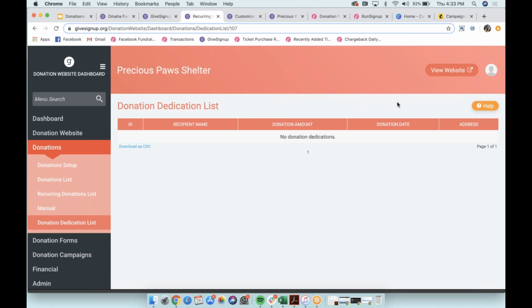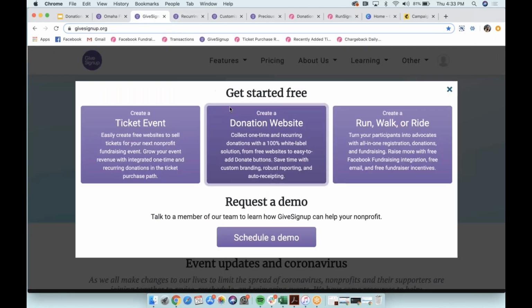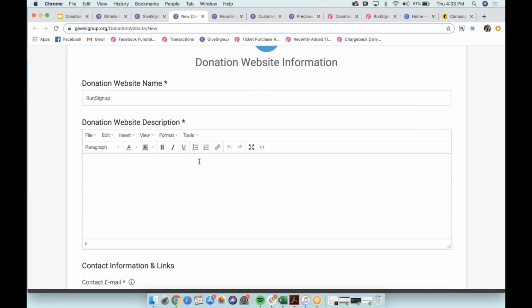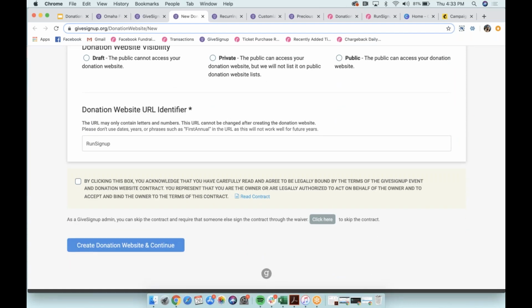And if I want to set up a donation website for a charity, but I don't work for the charity, how do I set up the payment for that? Good question. So you would create a donation website. So you just set up the donation website information and then create donation website and continue.